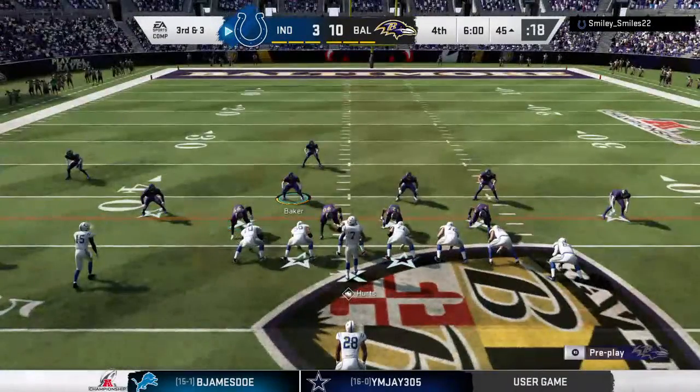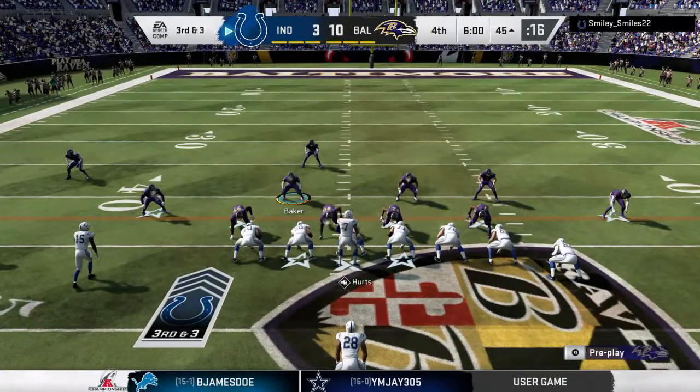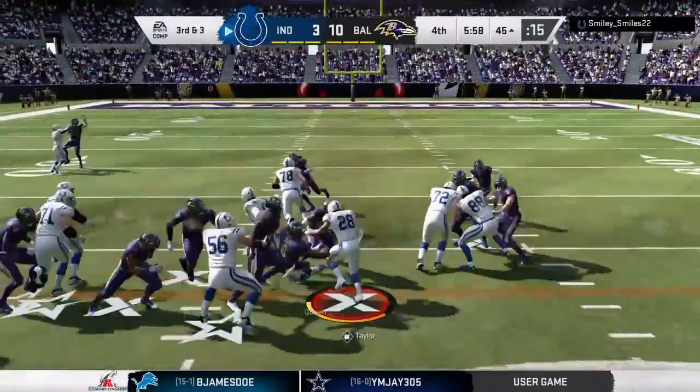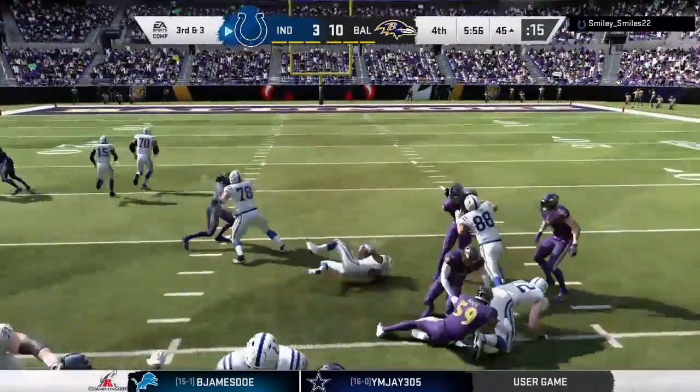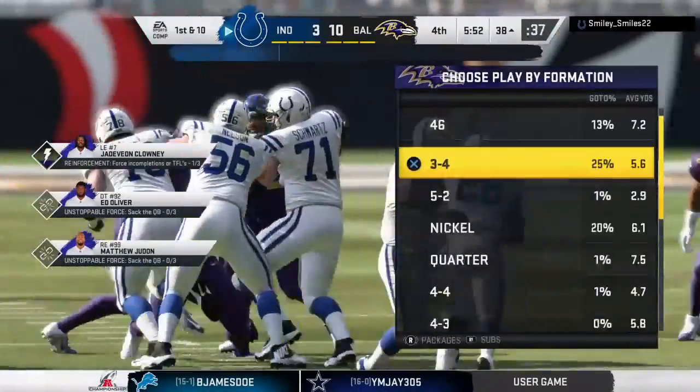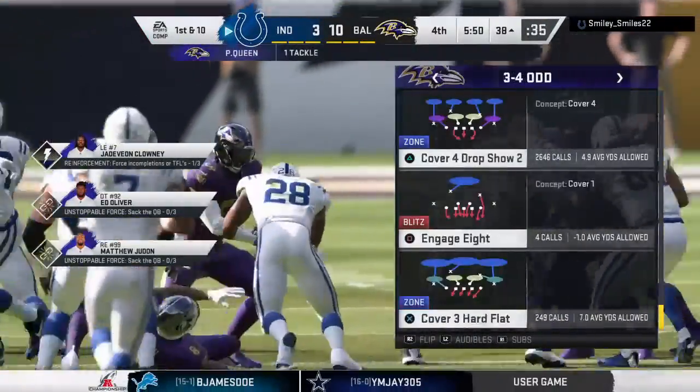The Colts on 3rd down, 2 for 5 to this point. Here it's 3rd and 3. The give to Taylor. And he's going to have the first down at about the 38. 7 yards there, good enough to move the sticks.